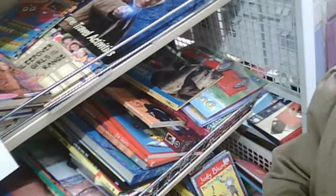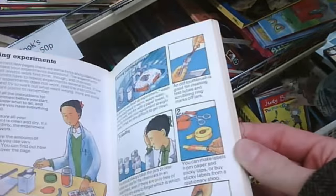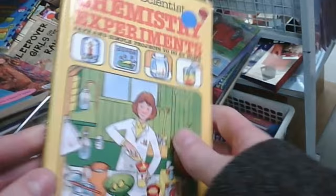Moving on to other charity shops, you get lots of books. I found this Usborne chemistry experiments book, which particularly appealed to me because I'm a big fan of Usborne books. They fill me with nostalgia at a very deep level.